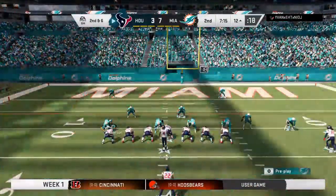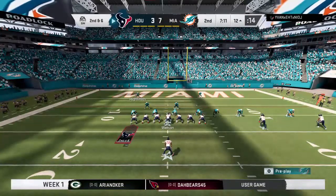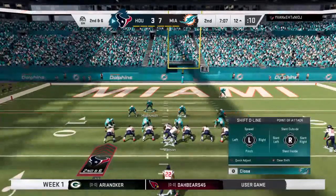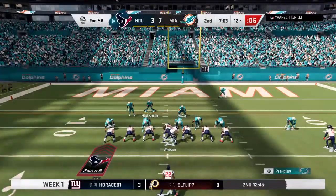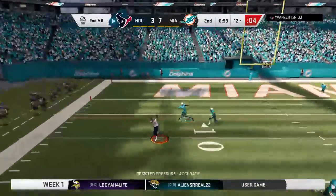40 set. 19. Here we go. 24. Check hot route. Hot. Check 52. 22. Check over. 22. Check over.